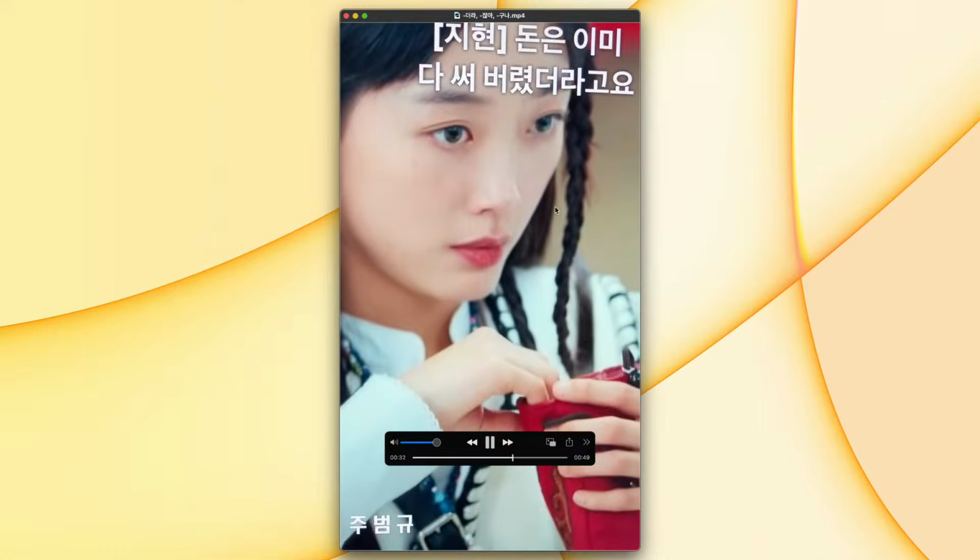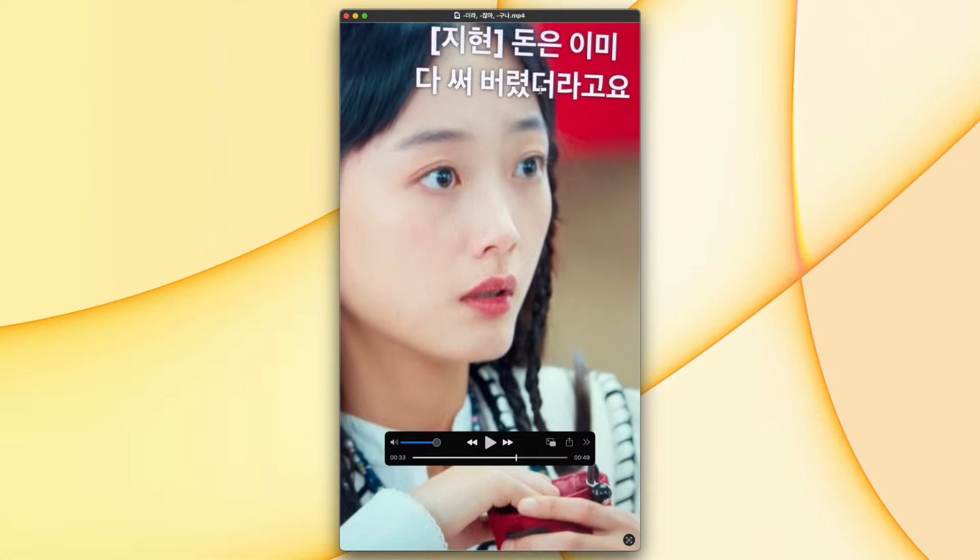여기 또 더라고인데요. 돈은 이미 다 써버렸더라고요. So this is spoken by a police officer. This girl lost her wallet. Now she found it, but the police saw that by the time she found the stolen wallet, 돈은 이미 다 써버렸더라고요. The thief spent all the money inside your wallet. That's what I saw in the past when I found your wallet. 그래서 더라고 썼습니다.